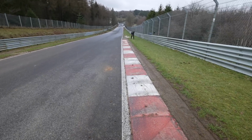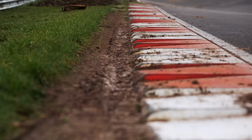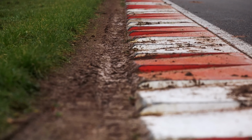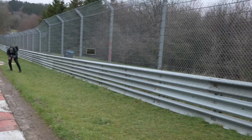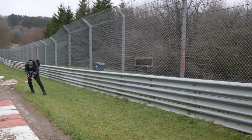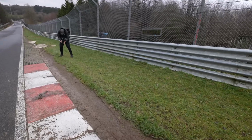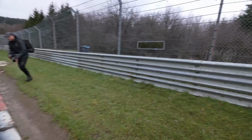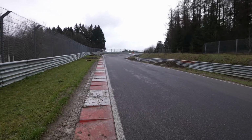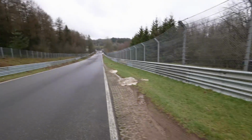If you really want to, you can even use this curbstone to go on it, and some cars, as you can see, even go on the grass. And over there you have a very nice spectator hole through the fence, which gives you a spectacular view because cars come very close here. It's one of my favorite spots to do Nürburgring prototype spotting, as you may know. It's very nice here. We'll try to include the Google Maps location how you can get here.